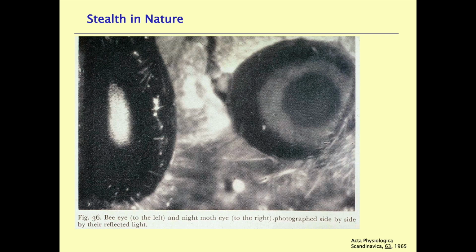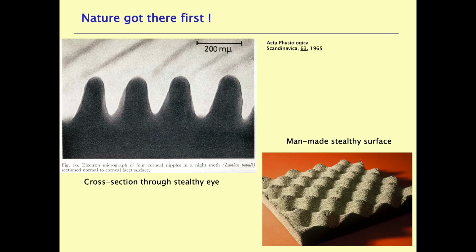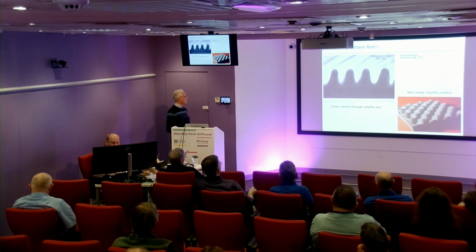On the other hand, the eye on this side is that from a particular species of moth, which obviously flies at night, and it wants to minimize the reflections from the surface of its eye. And so you can see here that it's very much darker, it reflects far less. So, you know, this was thought of a long time ago, which is rather humbling, really. Well, if you look at the cross-section of the stealthy eye, so this is the one of the moth, we see that the surface of the cornea is actually not flat. It's got little lumps on it. And an analogous man-made surface which has the same effect as this one down here, which is a man-made absorber, and it's typical of the sort of stuff that's used in anechoic chambers in some ways. It's not of particularly high performance, but if you're doing quick tests on things, sometimes it's quite a useful material to use.